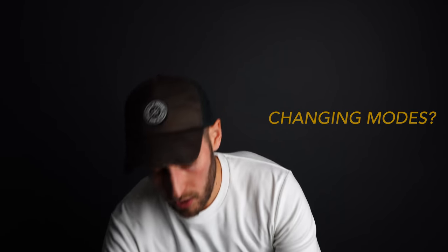A7 III and X-T3 are way better at changing modes. You have dials to be able to change your modes. On the same on this, you have a dial to be able to change your mode. On the EOS R, you don't. You have a mode button and then you have to click through the modes. So I don't like that. Let's put these down. These two are way better for quickly changing modes.